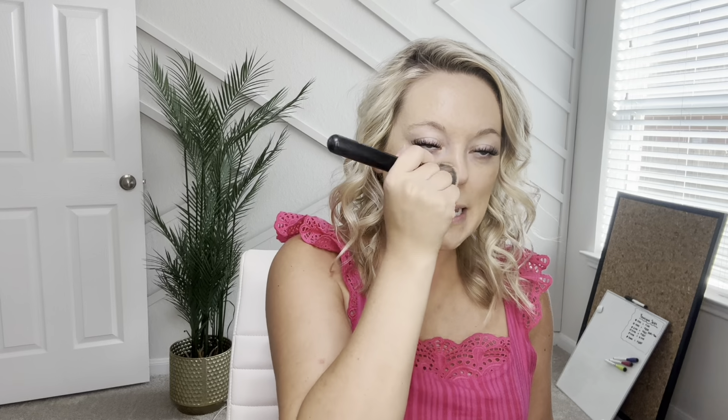Okay, so as you can see, it is a light to medium coverage. I didn't put a whole lot on my under eye area because I like to go in with the concealer and just really brighten up those under eyes. So also with my face demons that we have there today, we're gonna go ahead and use concealer for those.